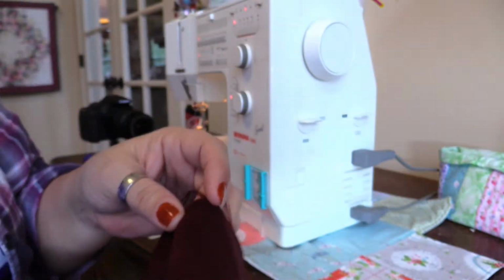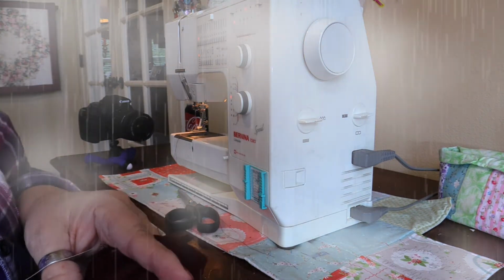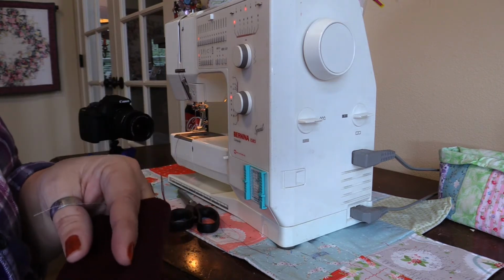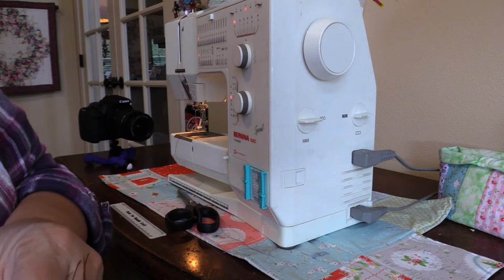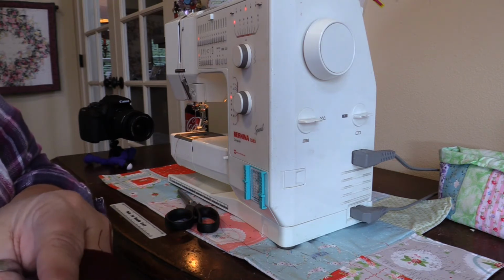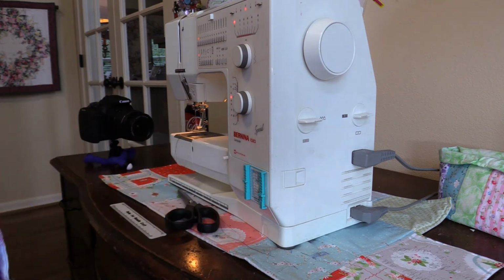I'll show this one more time. I think that's better lighting. It's a very gray, rainy day in the Pacific Northwest. It's about a quarter after 11 in the morning, and it actually looks like it's about 4:30 in the afternoon. So that's why I have this extra light on.